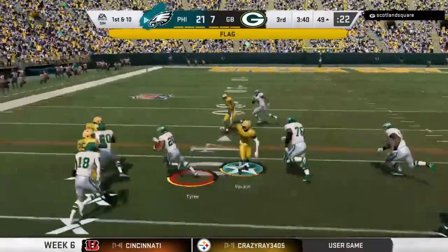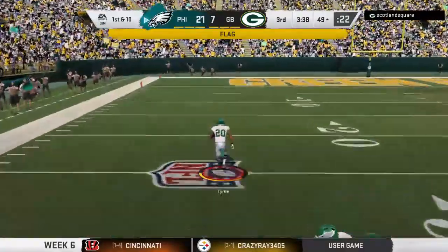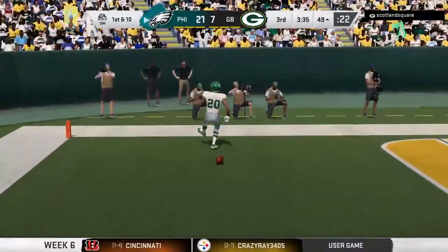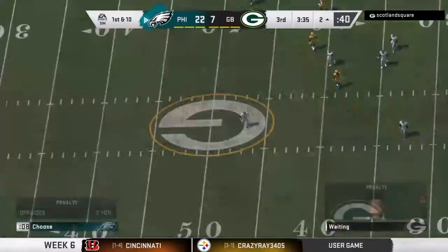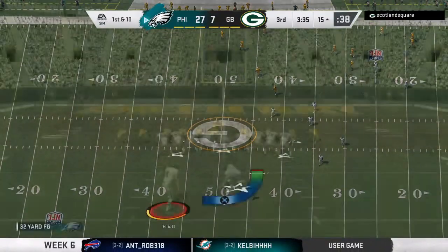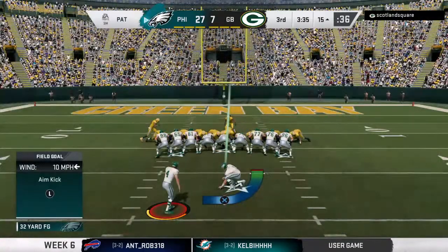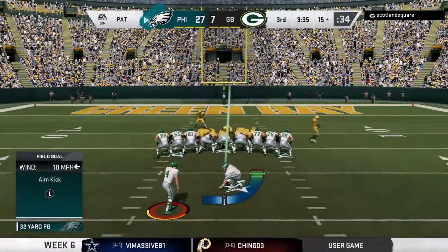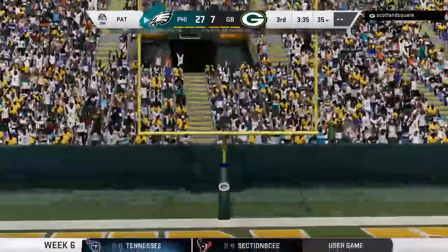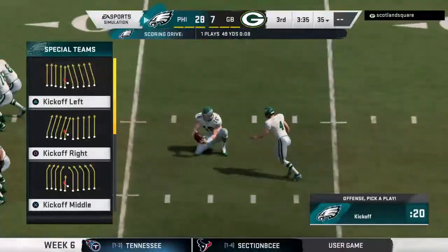Now a handoff here to his running back. And now nothing but green ahead of him. And he takes it into the end zone across the chalk. Now there is a flag down, but I think that's offsides on the defense. Yeah, I think that's going to stand, partner. Elliott now to add the extra point. He knocks it through. It's 28-7.